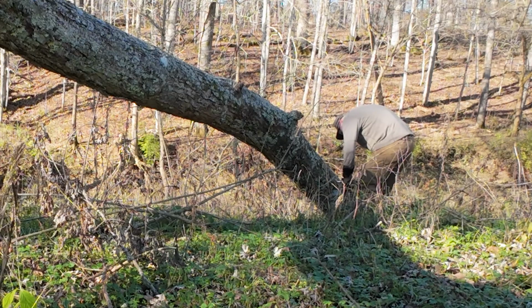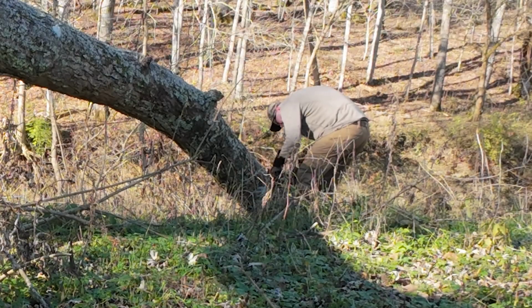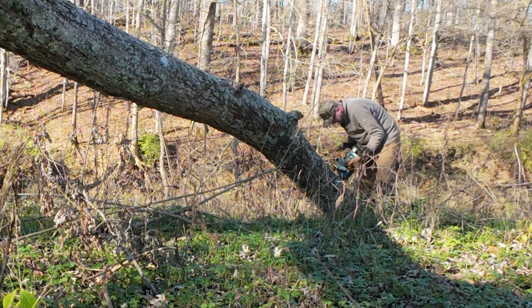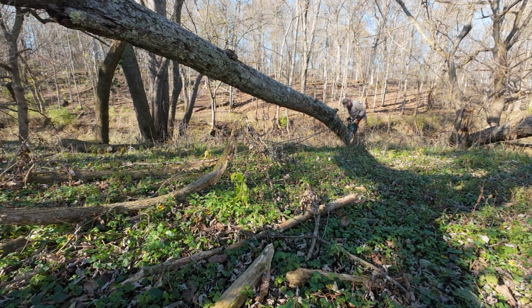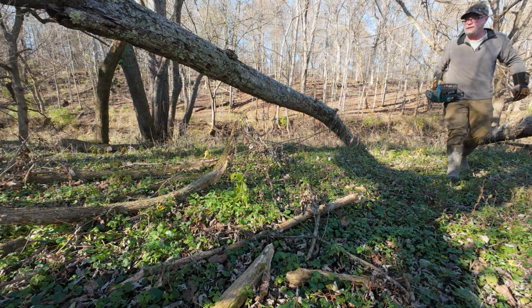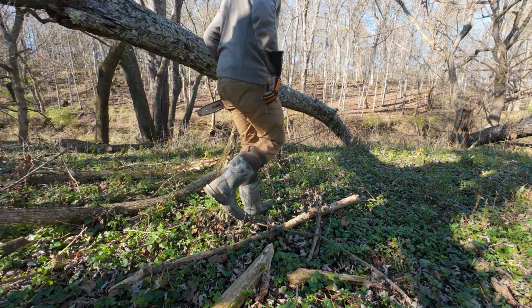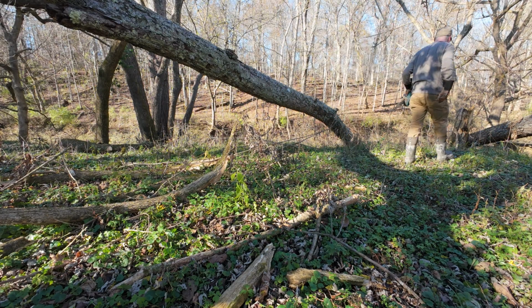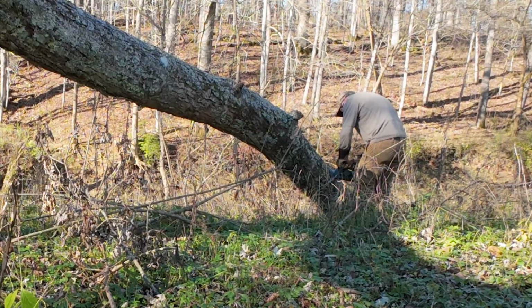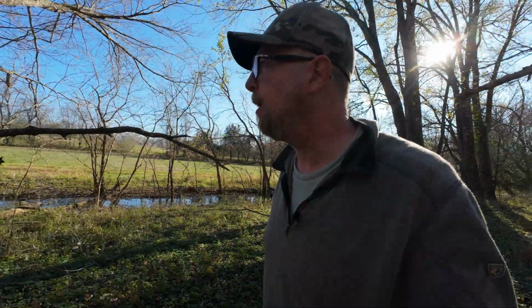Oh, don't do that there. Come on, don't die there. My batteries are dead. Whew. That was scary. All right, so I've got lower amp hour batteries, but I'm hoping to just get this cut on the ground. I hate leaving the partial cut. Whoa, that was crazy. My battery just died again.